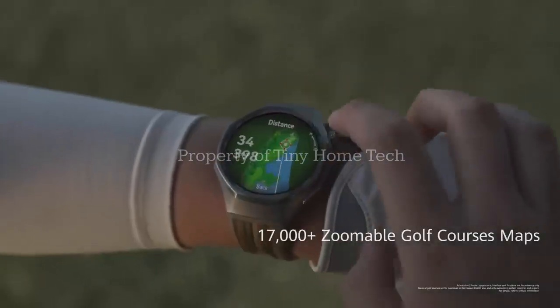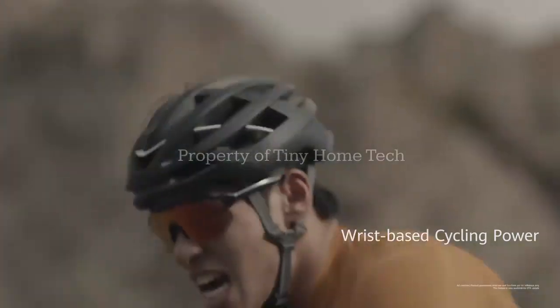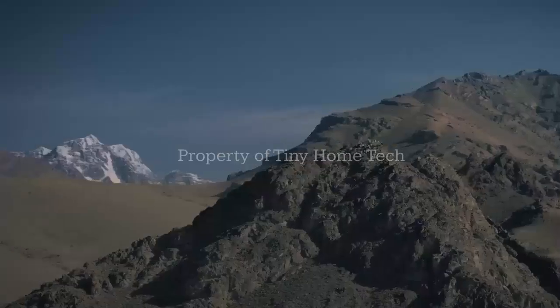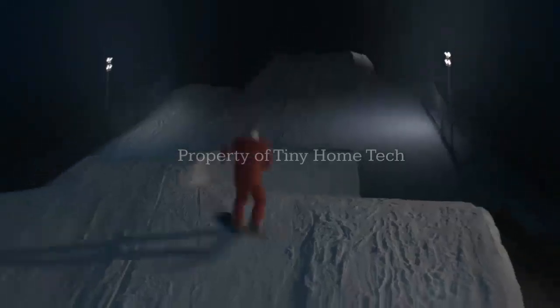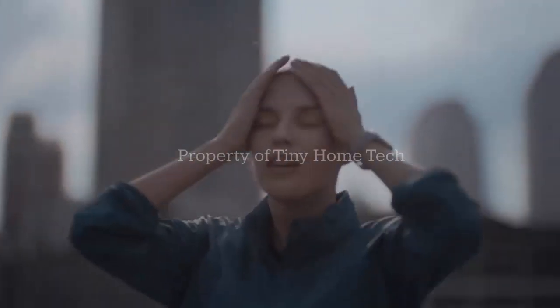So if you've ever been frustrated by smartwatches that die too quickly or give inaccurate tracking, the Huawei Watch GT6 series is a serious upgrade. Long battery life, improved GPS, and a scientifically backed power meter for cyclists. This is more than just a smartwatch.